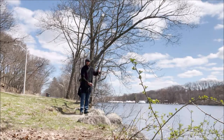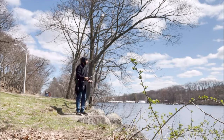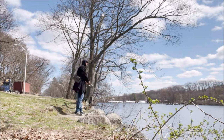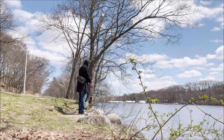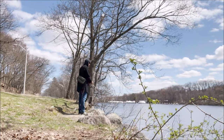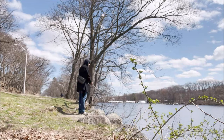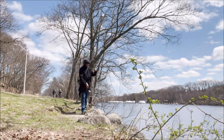Sinking a little bit more because I have a leader on. It's kind of like having a wakeboard fly line. I need that strength. Dead leaves down here, and dragging a dead leaf doesn't really give me the effect.